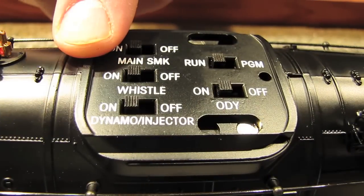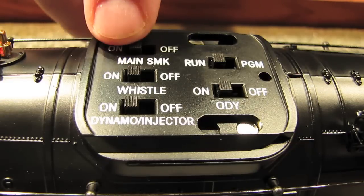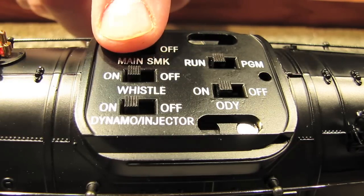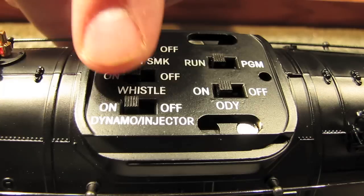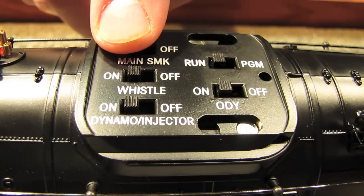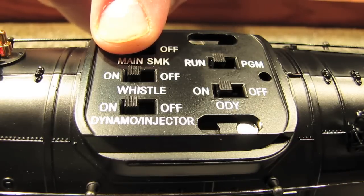These three smoke switches have two purposes. First of all, if you were going to run this engine conventionally without any legacy command system at all, you could use these to manually control the smoke units on the engine. Secondly, if you run the engine with legacy, these switches give you the option of controlling each of the individual smoke units. As I'm sure you know, on the legacy remote, you can control the smoke. You can turn the smoke on and off, and you can control the intensity. But what you can't do is turn on and off individual smoke units on the engine. When you turn the smoke on, all of the smoke units come on.